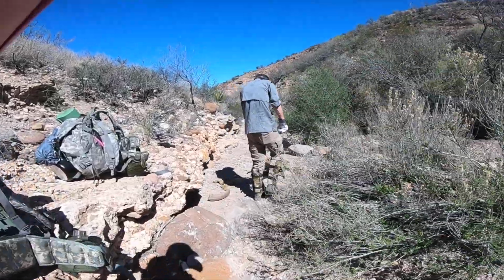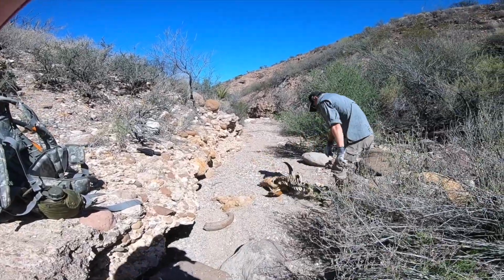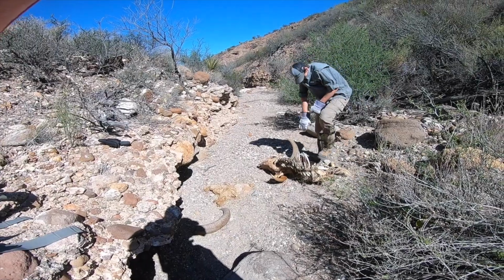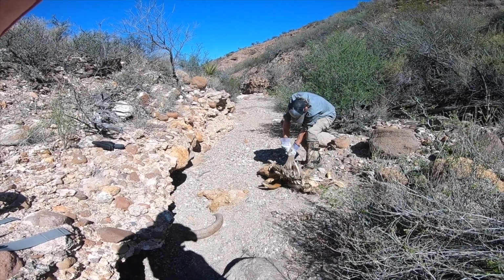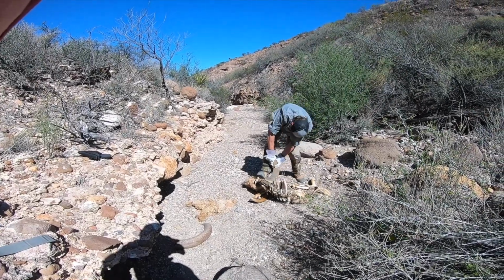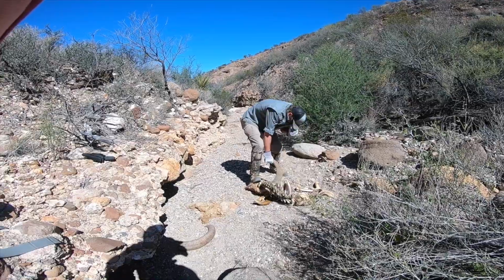Okay, so we took off one of those horns, or the shell of it. It's full of maggots. It smells awful right now, so we really want both, so I think we're gonna fill them with sand or some shit. But man, that is ripe.